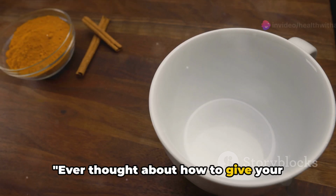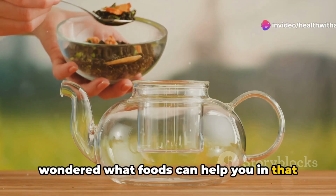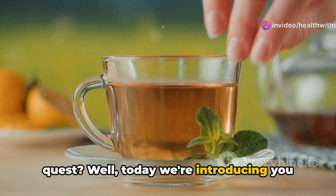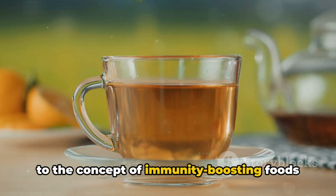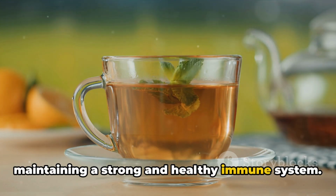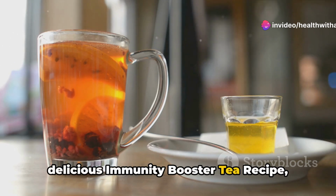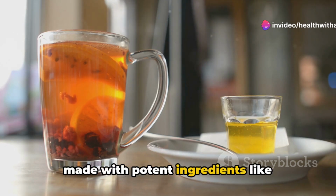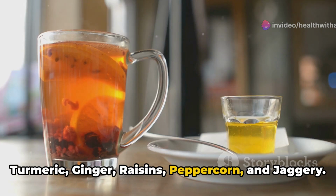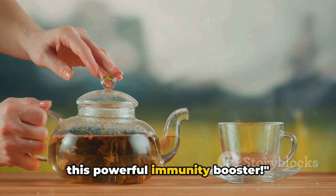Ever thought about how to give your immune system that extra boost? Or wondered what foods can help you in that quest? Well, today we're introducing you to the concept of immunity-boosting foods and the significant role they play in maintaining a strong and healthy immune system. We'll be diving into an easy and delicious immunity booster tea recipe made with potent ingredients like turmeric, ginger, raisins, peppercorn, and jaggery. Stay tuned to find out how to prepare this powerful immunity booster.